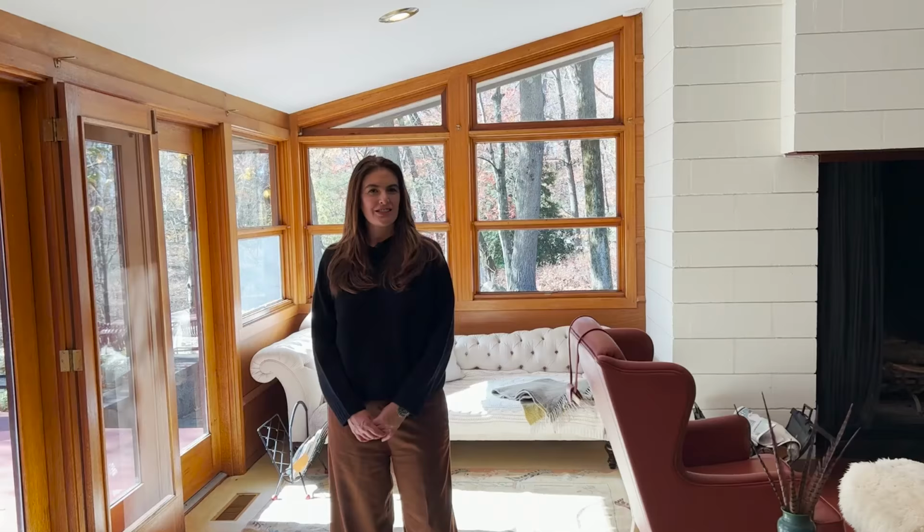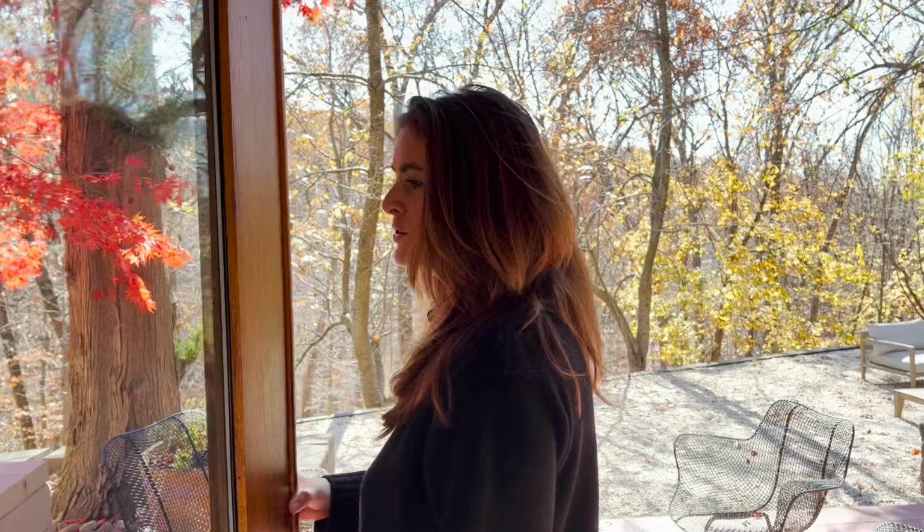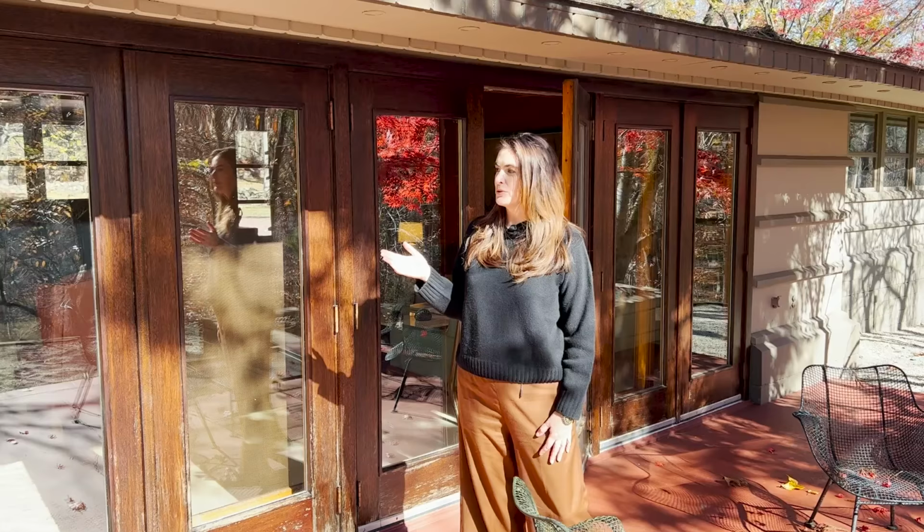So now we're going to take a walk outside, and this is the rear yard of the house. All of the doors and windows are original. They were made by Pella Windows and Doors, which is still an American-made and family-owned company, which is amazing, that we can still have American-made companies that are family-owned and be able to still maintain the original windows and doors of the house. And it's great because Pella has come to see them.